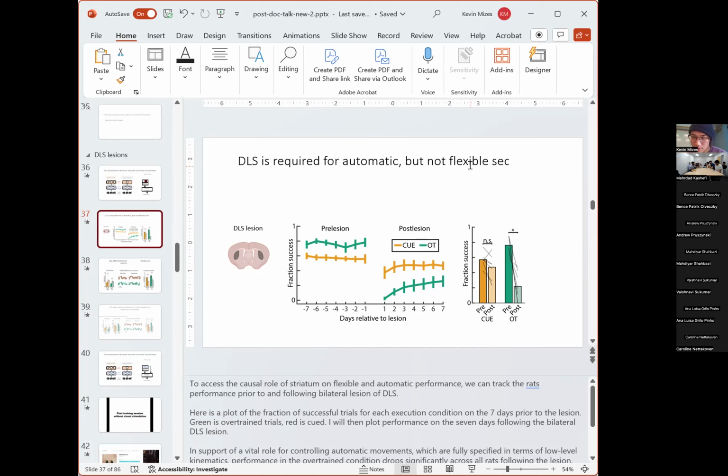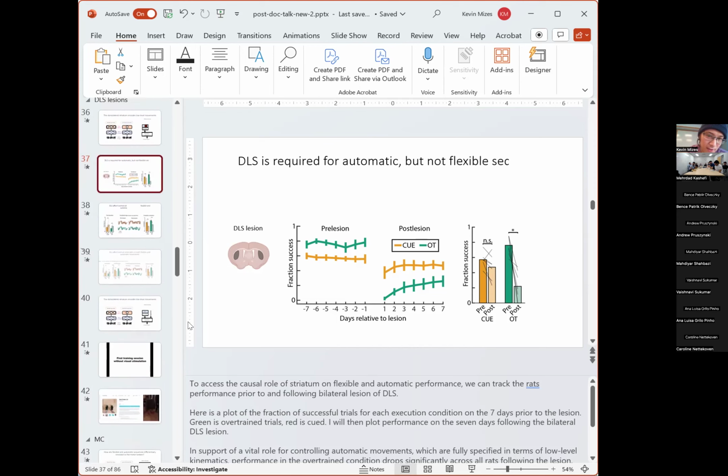Okay, thank you. May I ask a question? Do you see any difference after lesioning DLS between your working memory and completely visually guided task? Yeah, it's harder to tell because performance isn't as good in the working memory task, but we did see a significant drop in working memory, which went to about chance levels when we lesioned DLS, whereas the cued task didn't show this drop.